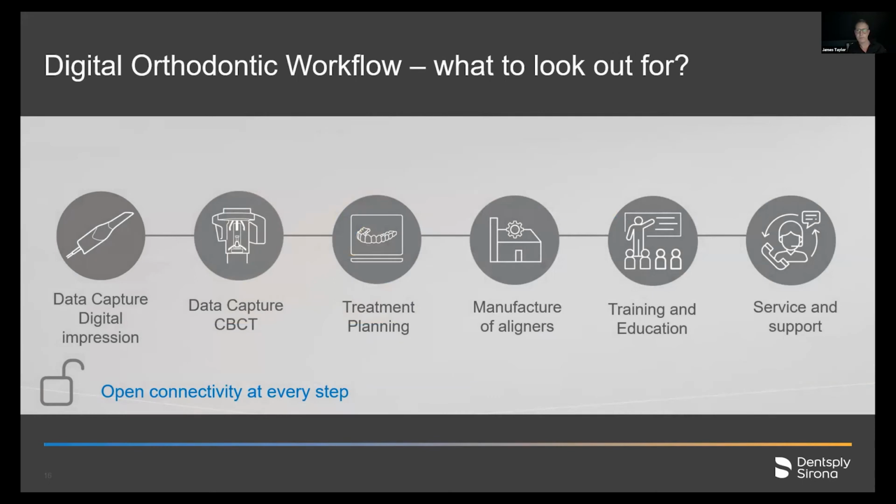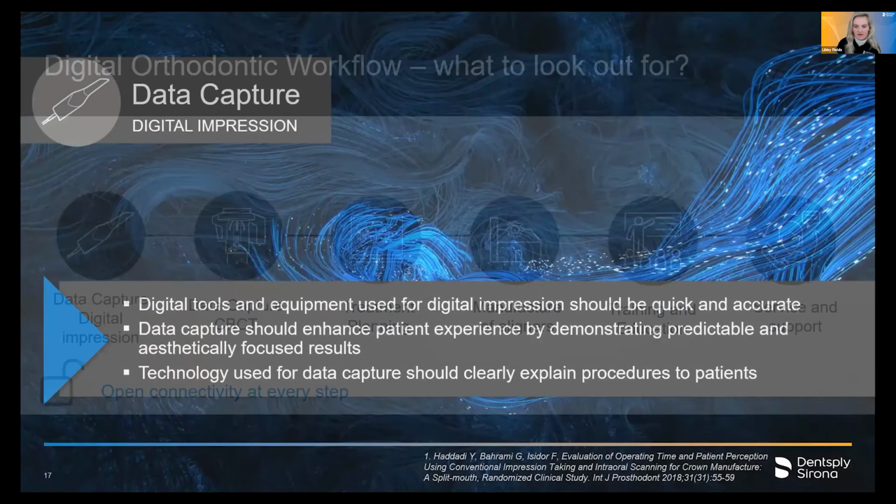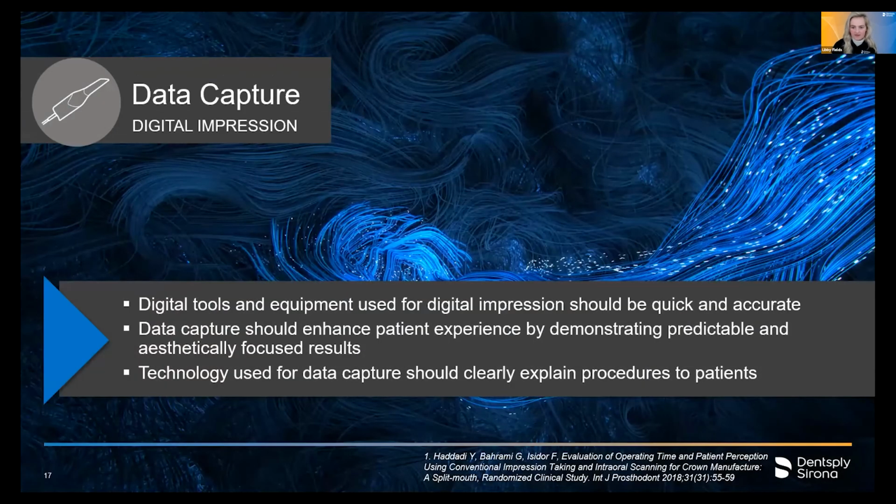So if we do look at the workflow and what's involved in it, we've got data capture with digital impression, CBCT. You've then got your treatment planning software, the manufacturing of the aligners, training and education, and then service and support. And what's really important is that no matter what provider or equipment you decide to go ahead with, that you have an open system. So let's break down the workflow, starting with the scanner.